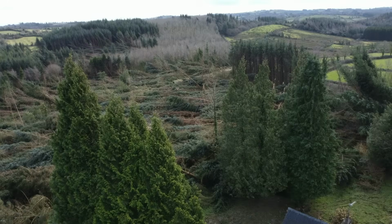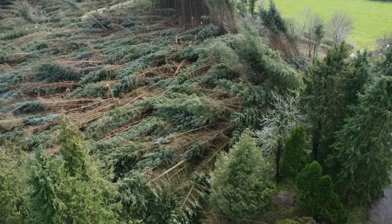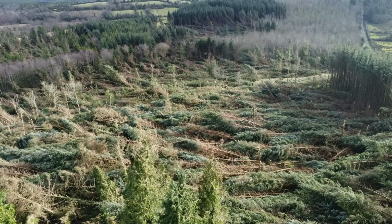Even looking at these photos now, a few months on, it's still unbelievable the actual damage that the storm has caused. Hundreds of acres of trees just flattened, just ripped out of the ground. And as you can see in the next clip, amongst all those flattened trees is our beautiful little cottage, still nestled in the middle of it all.